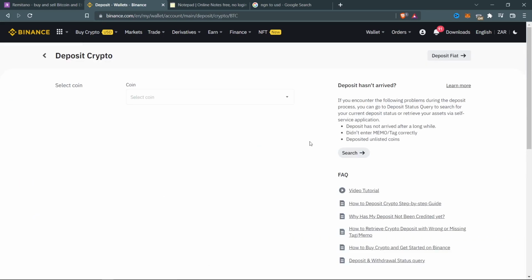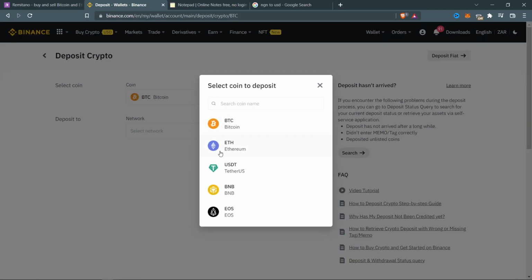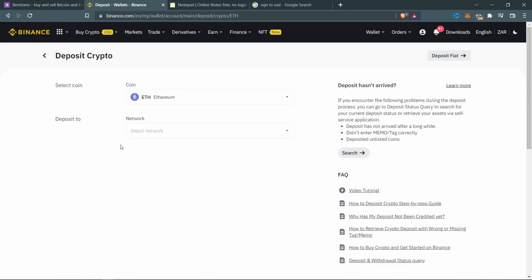Okay, so it's gonna show you the list of coins. So you're gonna have to choose the cryptocurrency that you wanna deposit. Okay? So in this case we want to deposit Ethereum. Okay, so just gonna go ahead and click Ethereum right here, and right here it's gonna ask you to select the network that you wanna use.